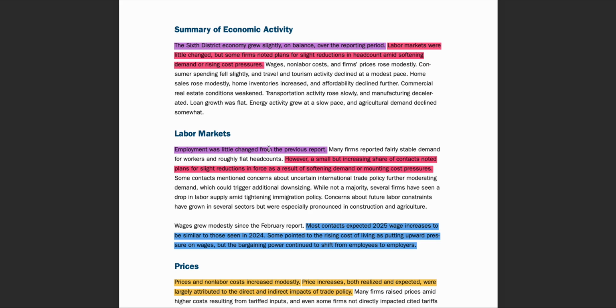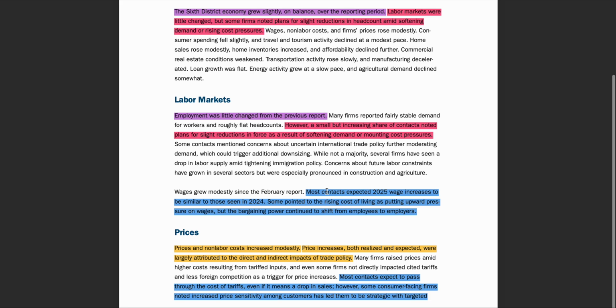Employment was little changed from the previous report. However, a small but increasing share of contacts noted plans for slight reduction in force as a result of softening demand or mounting cost pressures. Most contacts expected 2025 wage increases to be similar to those seen in 2024. However, some pointed to the rising cost of living as putting upward pressure on wages, but the bargaining power continued to shift from employees to employers.